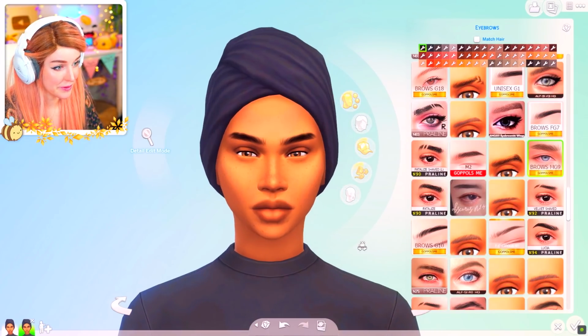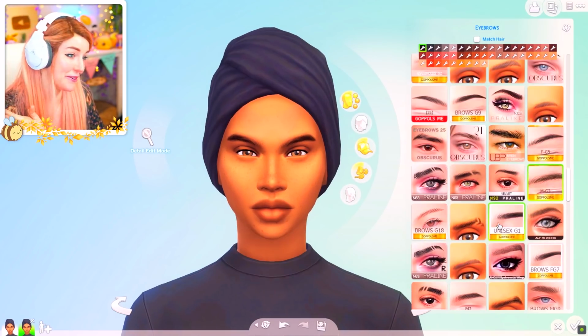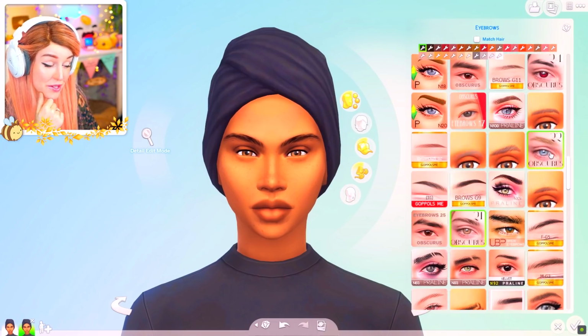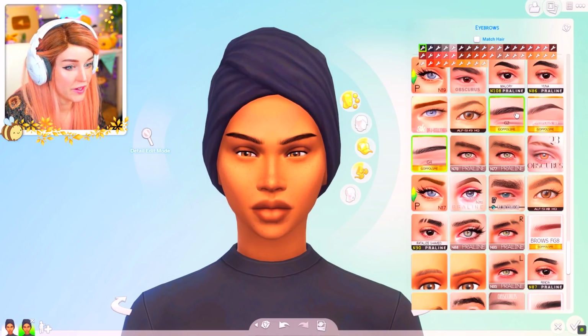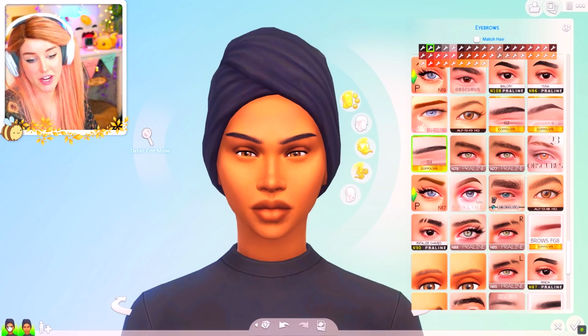Again, Go Pulls Me, I use those ones all the time. Obscurus brows, I also really like as well. These are Obscurus here too. I'm sort of feeling like these three here are just very vibey. This shape in particular, I think is really pretty. Let me just check the original again.